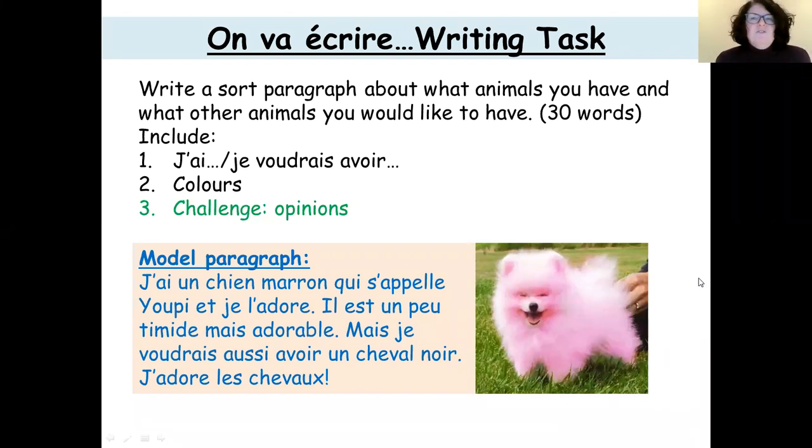Okay, everybody, so to finish with, I want us all to do a little bit of writing. I want us to write a little short paragraph about what animals we have and what animals we would like to have. Now, when I say a paragraph, I don't want you to think that a paragraph is going to be very long. So there's a little model paragraph here for you about this lovely doggy. And as you can see, there's actually only 1, 2, 3, et 4. So there's actually only 4 little sentences there.